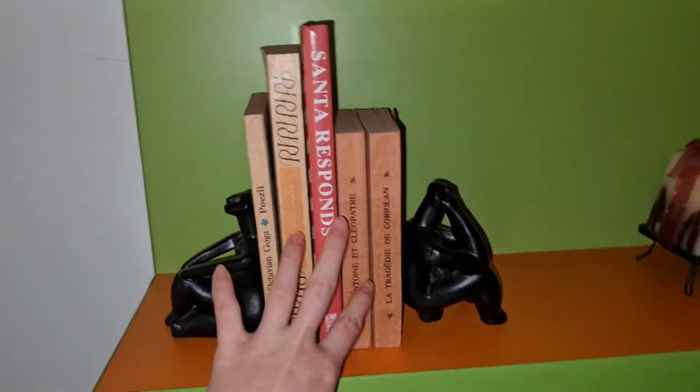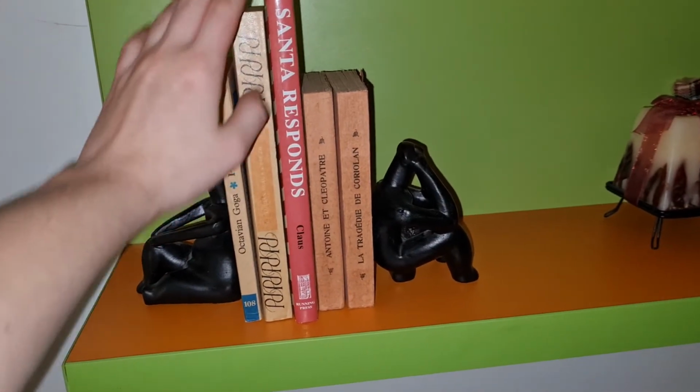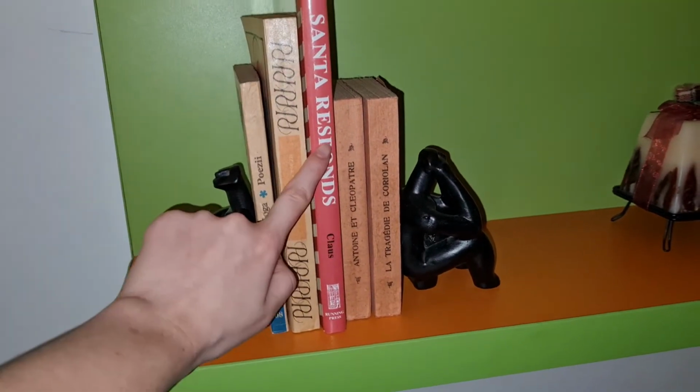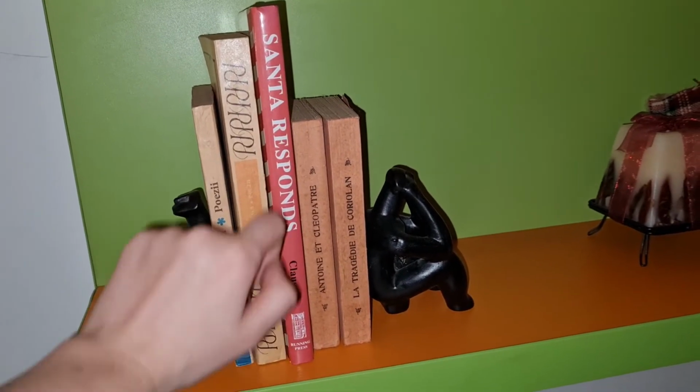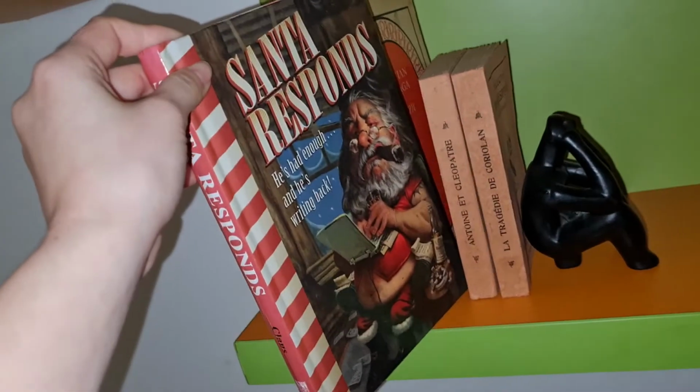Here you can see I just decided to change the books I had, which were very colorful, for a little bit more toned down ones, I guess. And this is the only Christmas book I could find, so I just added that in there. This is actually a very funny book. Totally read this. It has real.